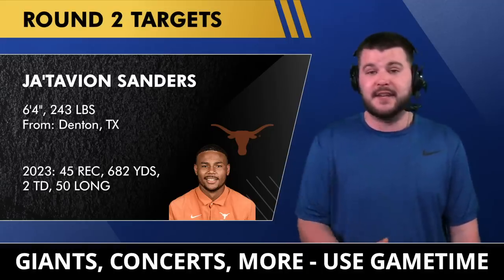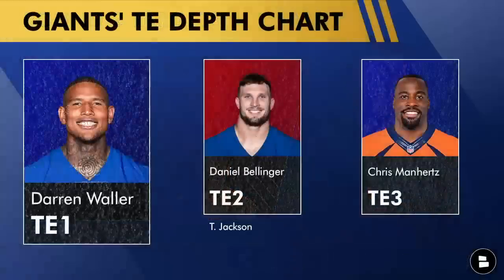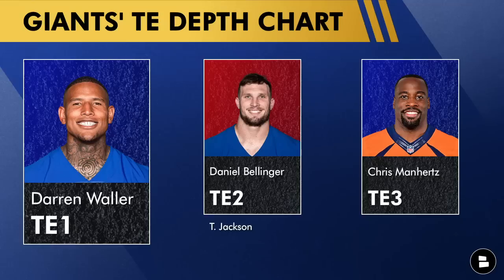And with the thought and idea that Darren Waller may retire, the Giants need to go out and add another playmaker at this position. Waller, I think his best days are behind him, and for me, I would just cut him. If you're thinking about retirement, you're already 1 foot out the door, and you could just go. I like Daniel Bellinger, but I think he's more of a blocking tight end too. And you talk about the guys that they signed this offseason, Chris Manhertz and Jack Stoll. Those are blocking tight ends. And Tyree Jackson, he is a quarterback turned tight end. So, yeah, you need more talent there. And Ja'Tavion Sanders, JT Sanders, he is a stud.